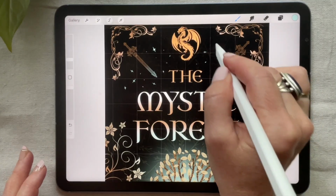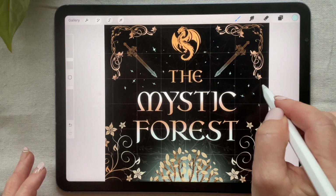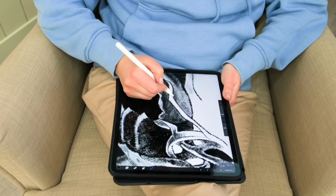After we've created the layout, I will show you how to apply finishing touches to your design to really make it pop out. Whether you're an author seeking to learn how to design your own cover, or a graphic designer who's looking to expand your skills in the book cover design niche, this class is a great start into the diverse world of fantasy covers.